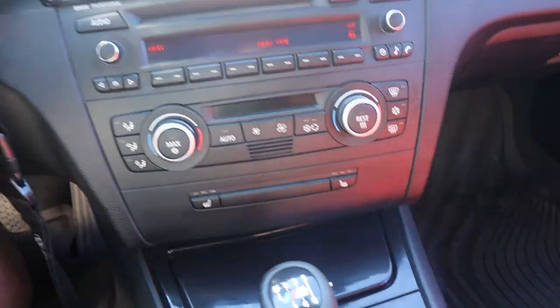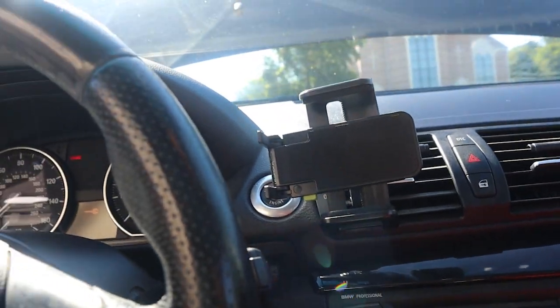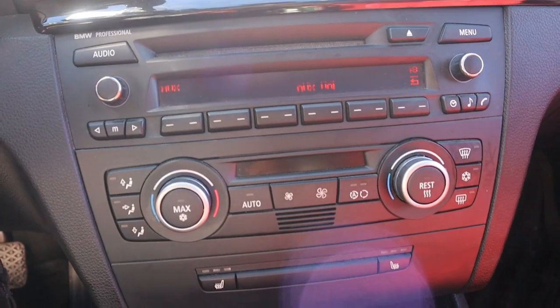But other than that, the interior's clean. It's not super luxurious, but it's luxurious enough. It's very simple. Yeah, it's very simple and minimalist, and I like that. It doesn't got 1,000 buttons like the new ones. It's just, no one ever sits in it, so. Hey, that's fine.